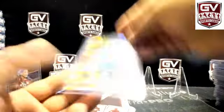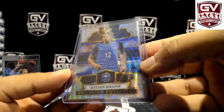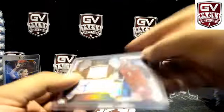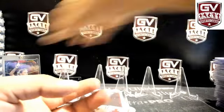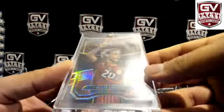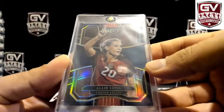We had one Mbappe in this case going to France. On the limited potential. Jersey autograph, Harry Kane for England. A nice little black prism here going to USA. Ali Long. Congrats to USA.